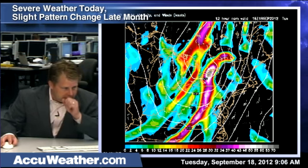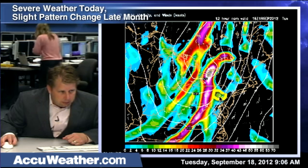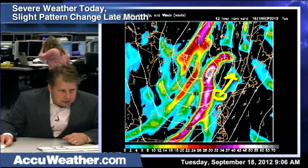Slight risk areas are out, but I think it's a little too far west. I don't really think much is going to get back here as far as severe weather goes in State College, but I think farther east, different story. Here's what's going on. There's a little bulge here at 18Z, that's 2 o'clock, coming through. There may be a few thunderstorms associated with that as it races off to the northeast.